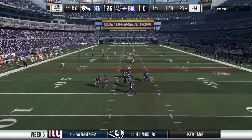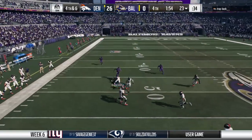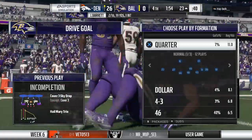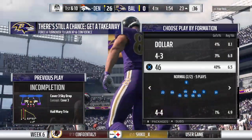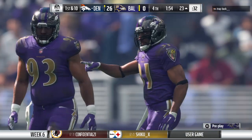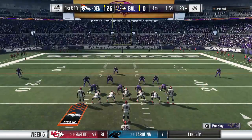Back to throw here. Now a desperation throw deep downfield. And they will not be able to hook up there. It's incomplete. They had to go for it with such little time remaining. And the Broncos are going to get the football back in great field position. And they'll start this drive with very good field position.